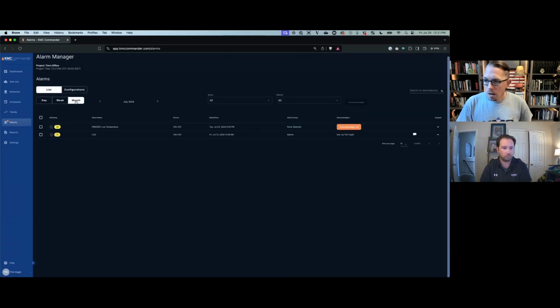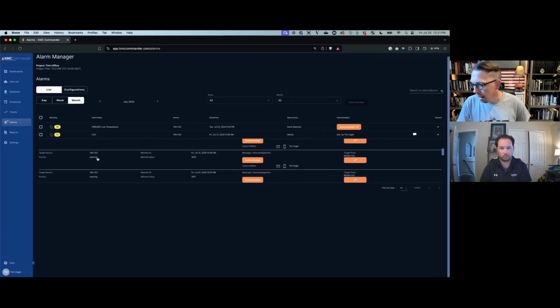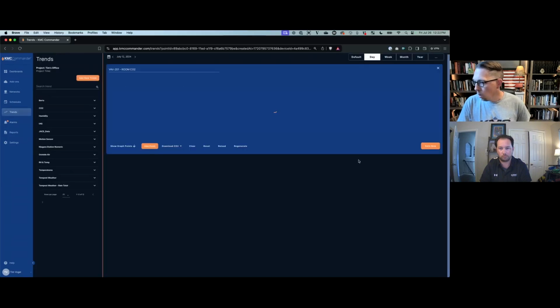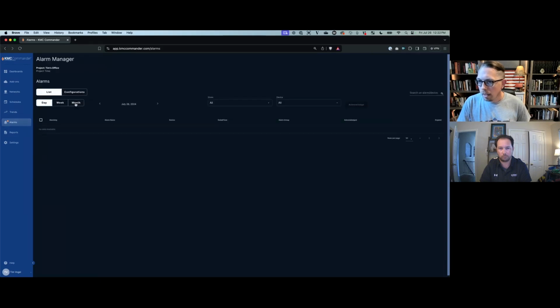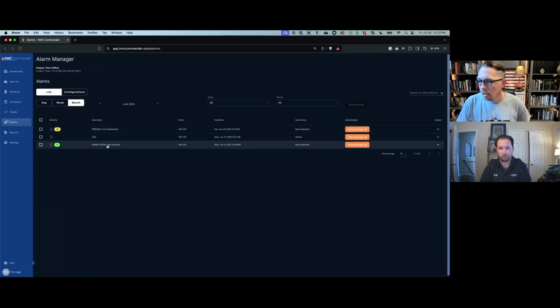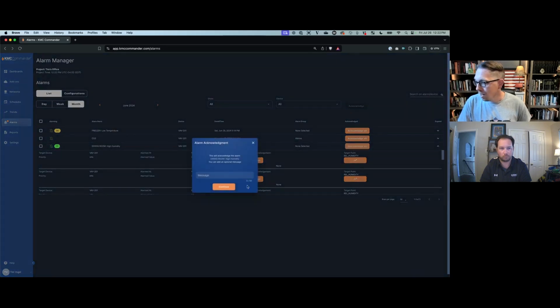Alarms. We try to make it easy to configure and not only set up, but also manage your alarms. So you could see here I had some CO2 alarms that happened earlier this month. I was up over 1,800 parts per million. You could see that I was notified in 2 ways, both by text and email. If I wanted to, I could click on this and it'll take me right to the time when I was having all those alarms take place. I could back up and see again this kind of information. And if I wanted to, I could say, you know what, I'm just going to go ahead and acknowledge these.